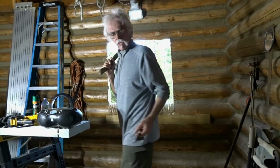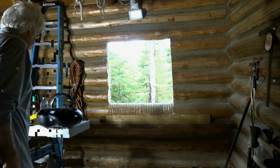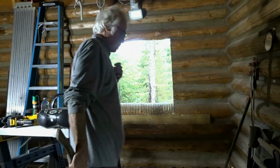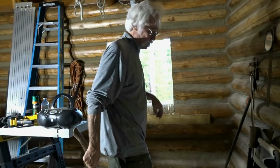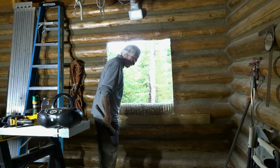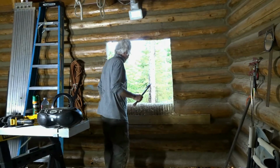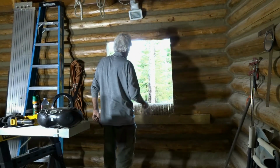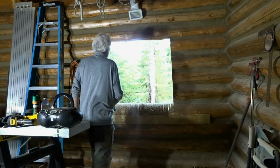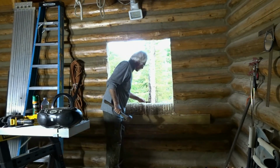I'm starting on the second window, boxing in the second window. I gotta turn that down. The Raptors obviously won the basketball championship. So, that's a lot of sawdust, but it's good sawdust. I hope I did this a little neater.